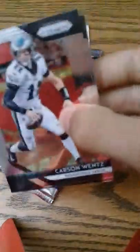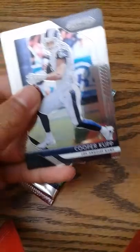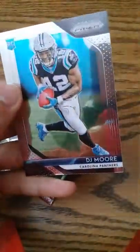Let's see, middle pack. Hoping to hit like a Saquon or Darnold or Rosen, red, white, and blue, or just a green one. That'd be cool instead of the regular rookie. Carson Wentz, Patrick Peterson, Cooper Kupp, and the rookie DJ Moore.